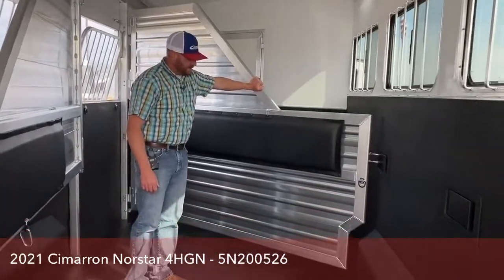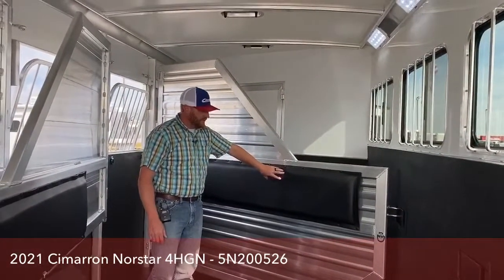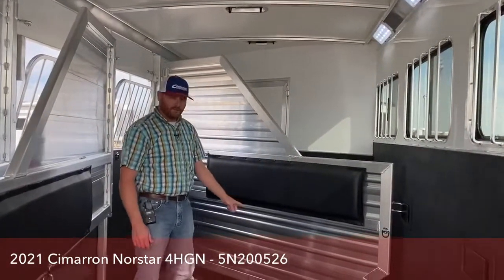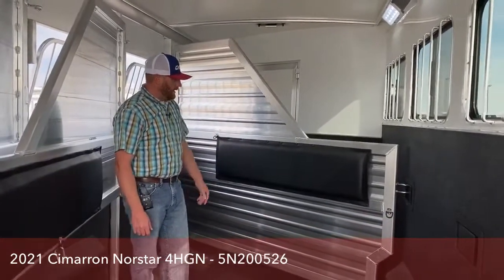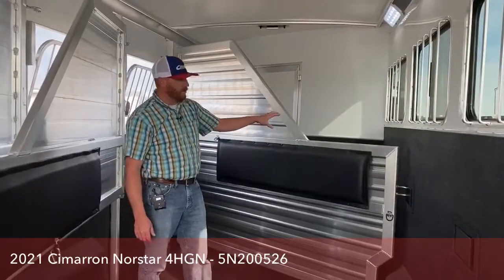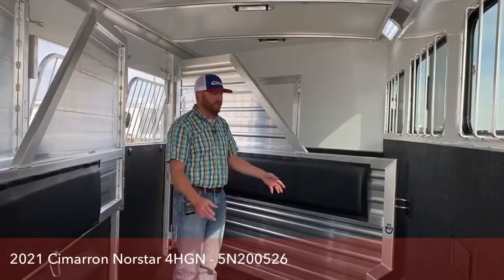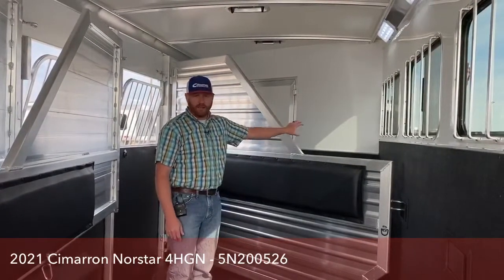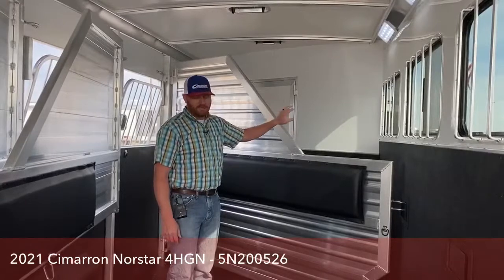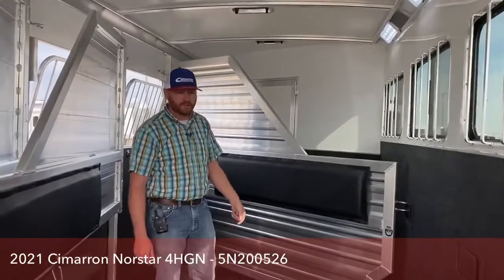You'll notice nice heavy duty solid dividers. We padded these. At stall number 1 we did the stud divider. So if you need to utilize that to haul 4 head, you can, or it's a great place for additional storage if you're only hauling 3, maybe 2 head, maybe even 1 head. It's a great place for extra feed, buckets, miscellaneous stuff like your cooler, chairs, anything like that that's not going to get underneath that horse in transit. And then we have an escape door on the other side that you can access it as well.